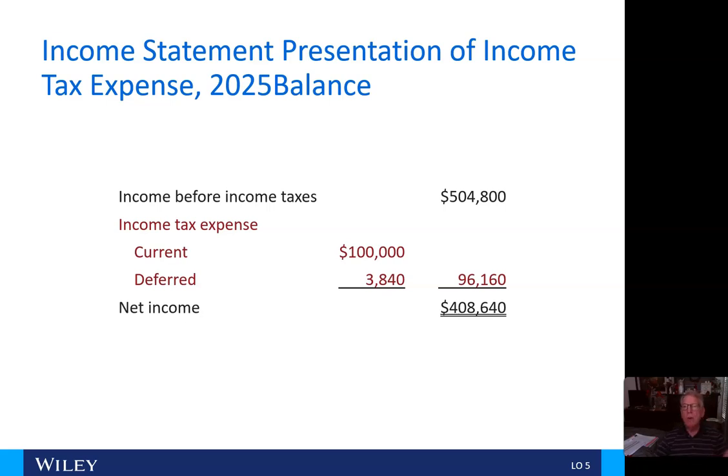Okay, then for the income statement presentation of income tax expense, here our income before income taxes was $504,800. Our income tax expense, current $100,000, deferred $3,840 for a net of $96,160. Therefore, our net income is going to be $408,640.